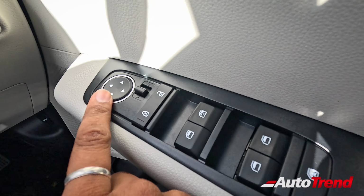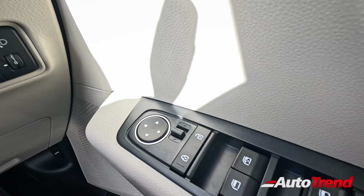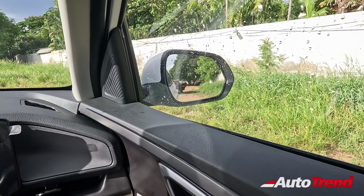Then coming to the ORVM situation, you have electronically adjustable ORVMs, no electronic auto folding function, still you have electronic adjustment, right? So it's okay. Okay, fine.